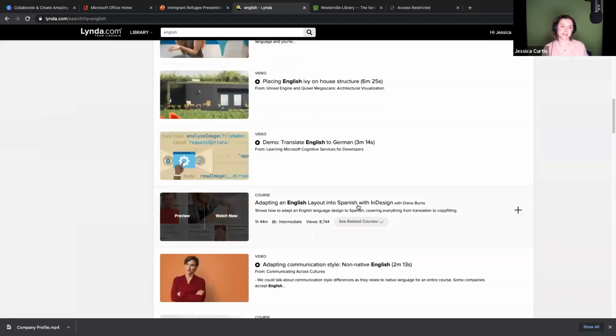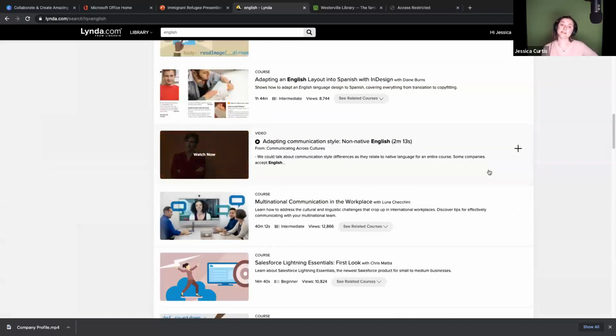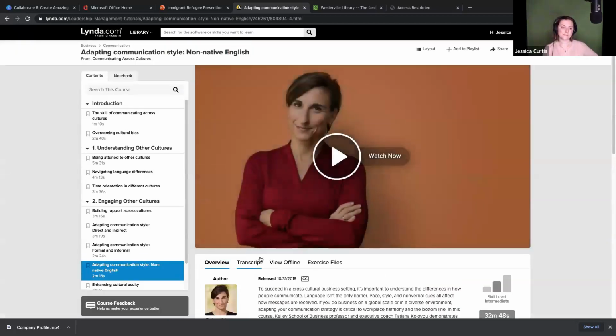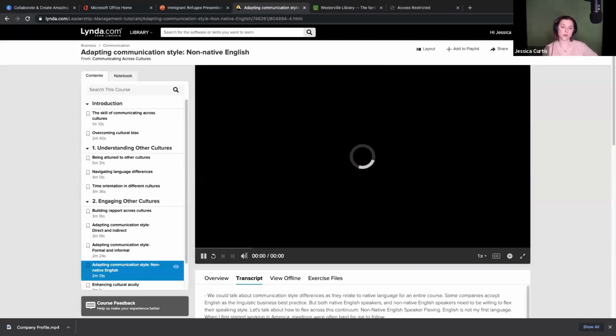But see, adapting an English layout into Spanish within design, it is amazing. Things like this can be really helpful with job searches. See the video, adapting communication style of non-native English. And it's just 2 minutes. So when somebody clicks on this, they can see the transcripts, they can read along with it, or they can just watch it. Whoop, that is quite loud. But yes, so you can see all of this. It has an amazing amount of material for people at all kinds of different levels.